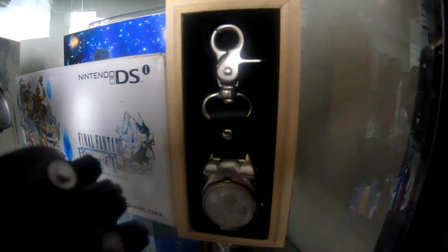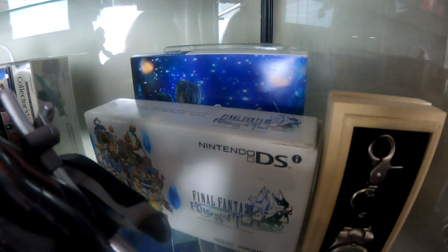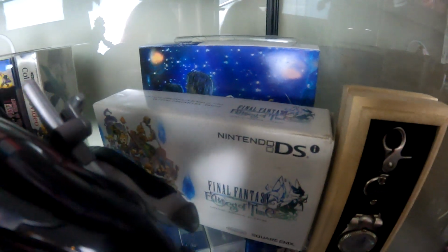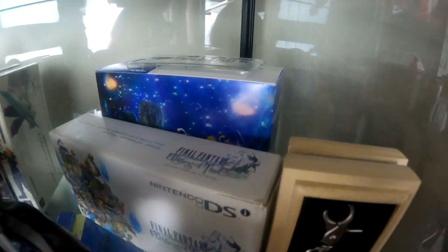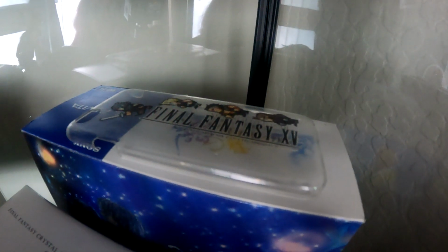Daniel has a watch of Final Fantasy VIII. We have a DSi special edition for Final Fantasy Echoes of Time. And then his Final Fantasy X PS Vita complete in box. And we have a phone case.